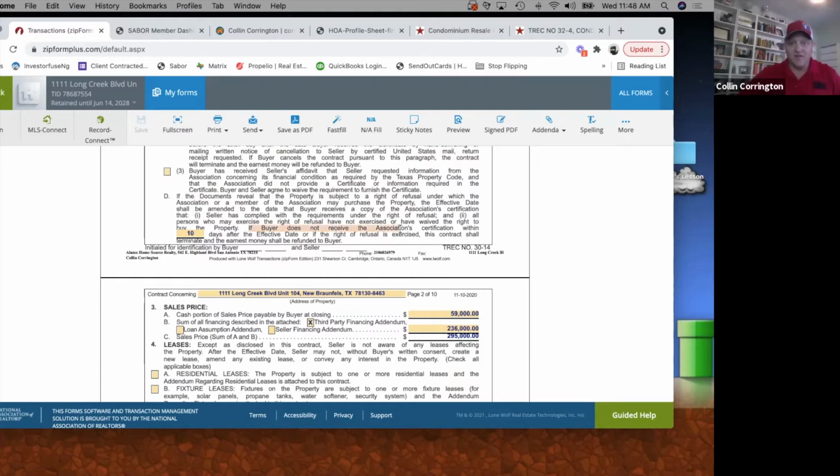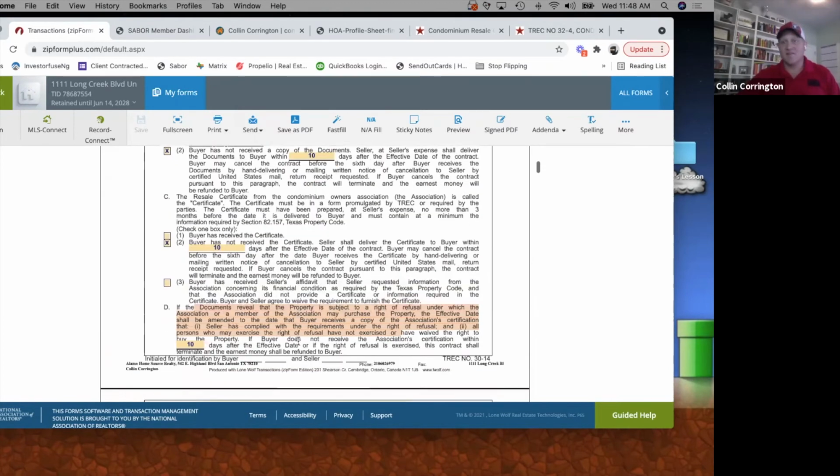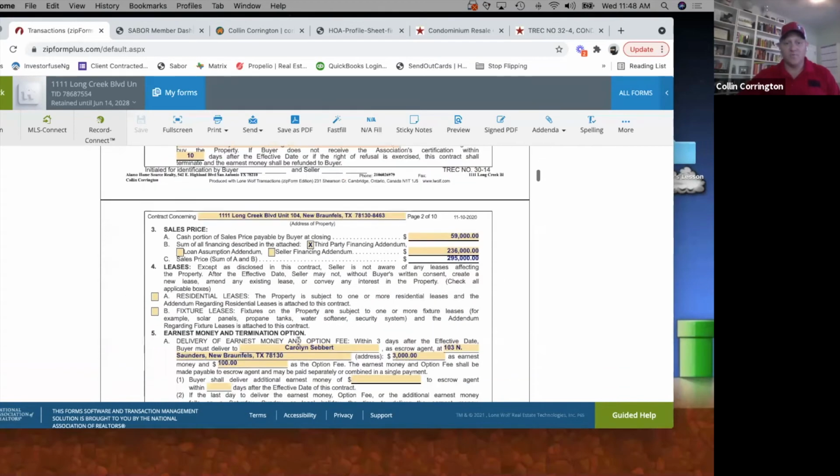So if the buyer does not receive the association certificate within 10 days of the effective date of this contract, I need to know if there's anybody with a right of first refusal. Can the condo association buy it back? Can somebody else that previously owned it buy it back? I need to know all of that stuff, and you've got 10 days. So I basically said, you've got 10 days to get me all the documents that we need going forward.